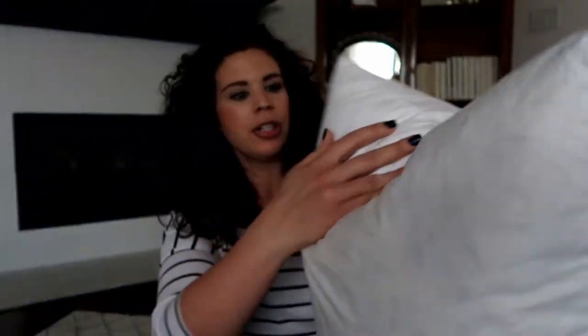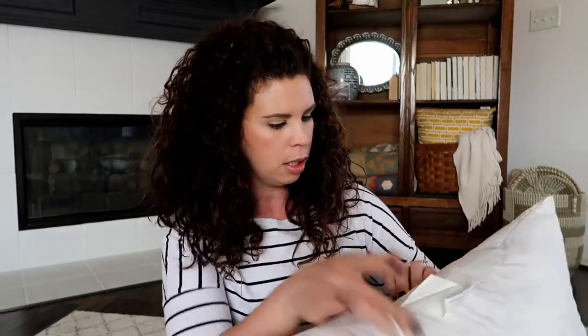So I found this one. Look at how thick it is. It's so thick. It's actually down. I think it's down. Is it? I'm pretty sure it is. Yeah, duck feather. That's down, right? Those are expensive, and thick ones like this are expensive. So I got this for $2.99.